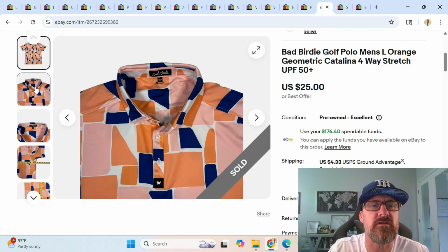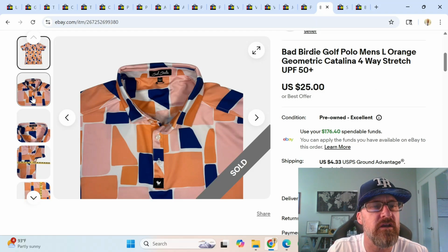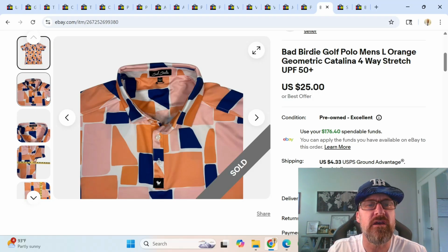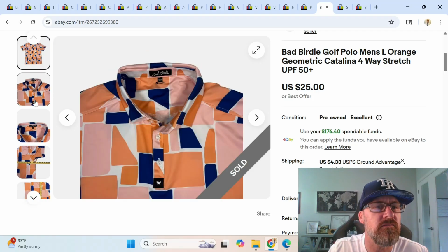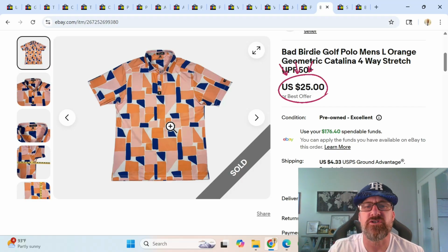Okay, up next is another Bad Birdie polo. I found these separately, but again, another wild pattern. I think most of these Bad Birdie polos have these kind of crazy patterns. I'm not 100% sure, but this was a geometric orange and blue and white print golf shirt again. This one's called the Catalina, and it is a size large. So pretty good. All the 4 keys there, brand, good pattern, another crazy material, good size with the large, $25 plus shipping. Right, so we're already at $50.